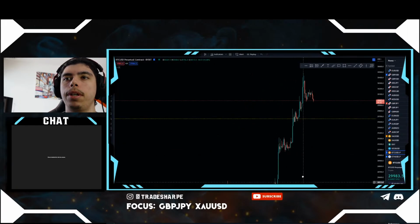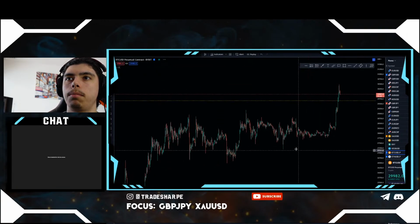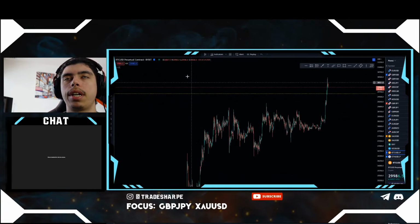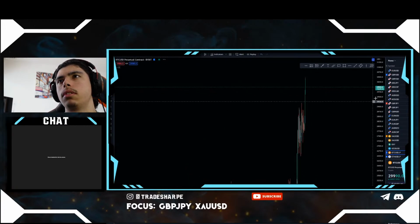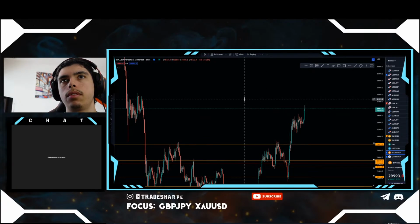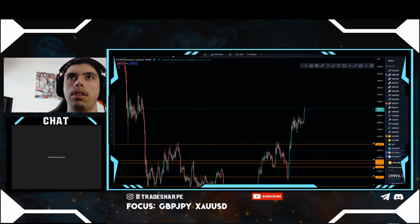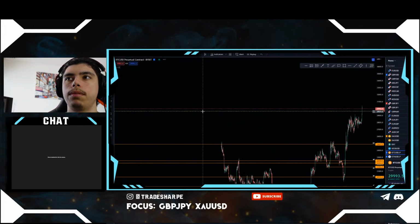Bitcoin on a small pump here. Not small, I should say. Pretty decent pump. Ranging. Breakout now. My Bitcoins are making money. This should come up to 31. Small stop at 30, which we have already. 31 should be a target here.